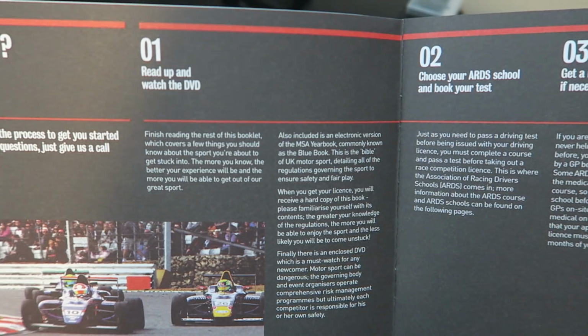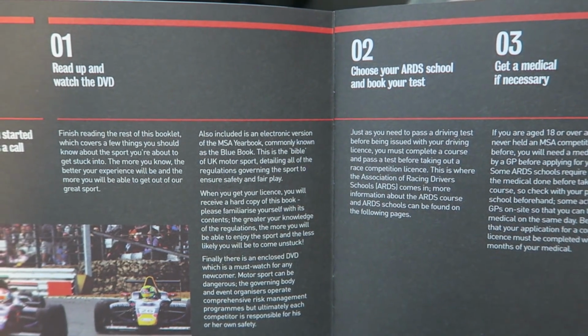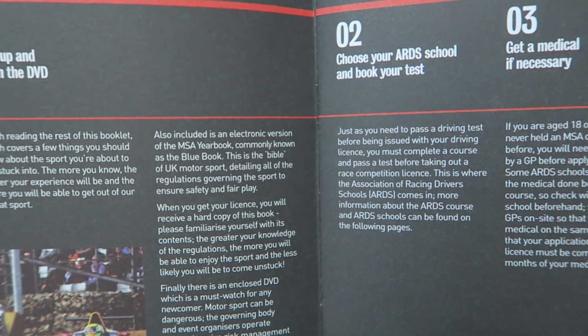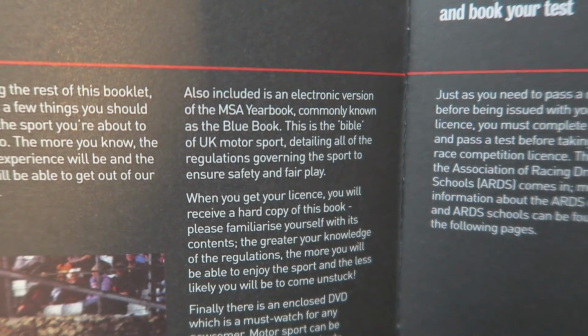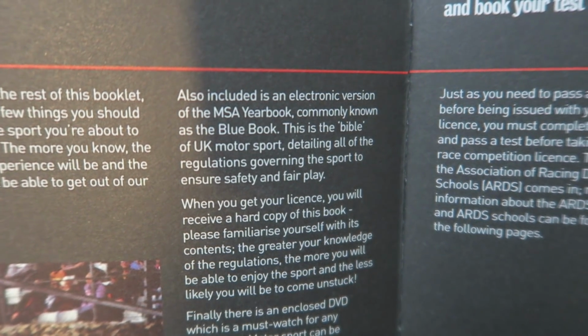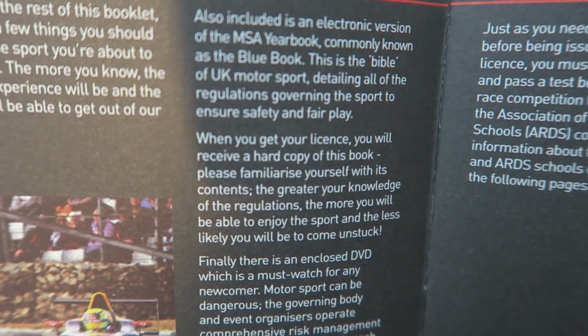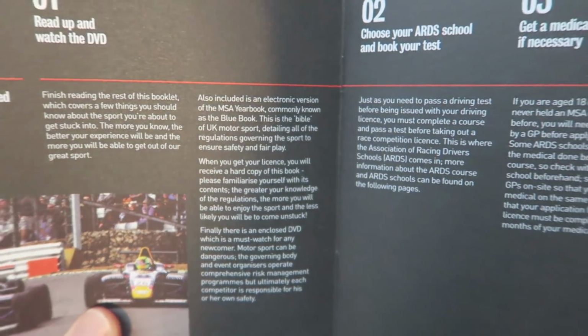So we're going to have to watch that. There's going to be all sorts of information. An electronic version of the MSA's yearbook, commonly known as the Blue Book, the Bible of UK motorsport, detailing all the regulations governing the sport to ensure safety and fair play. When you get your license, you'll receive a hard copy of this book, and I guess that's what the test is going to be on.